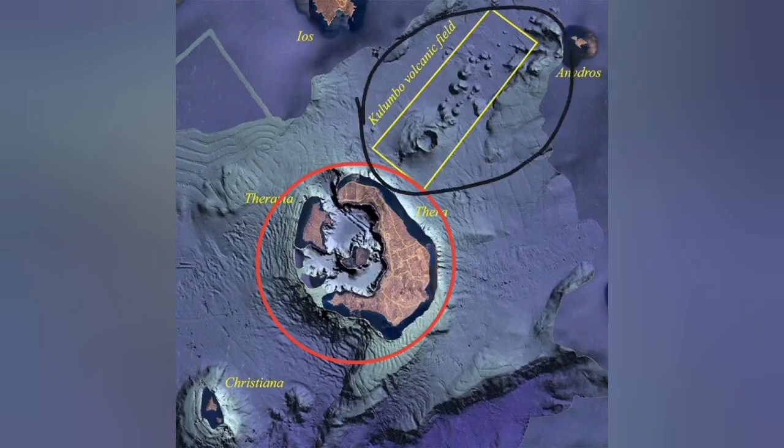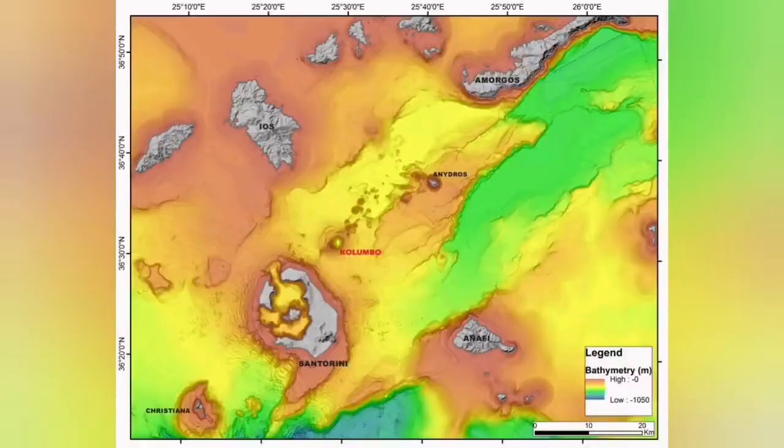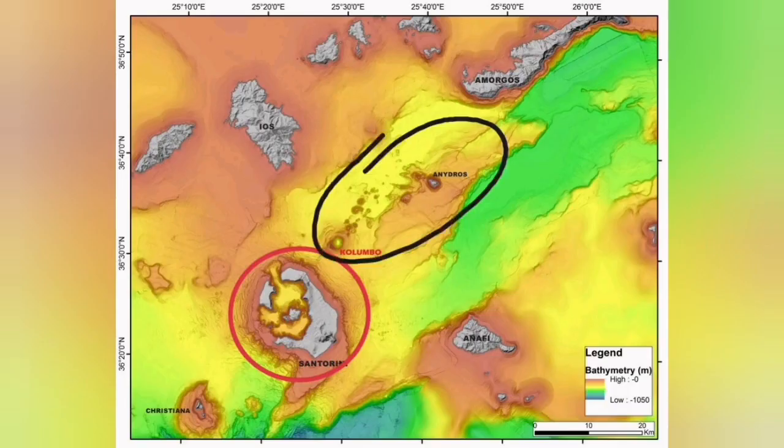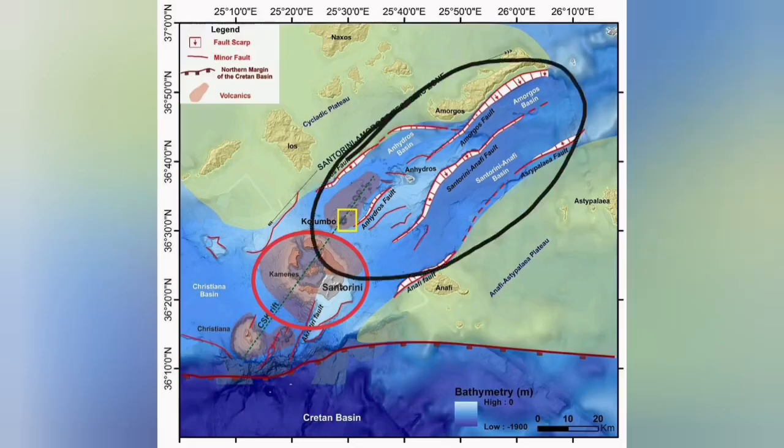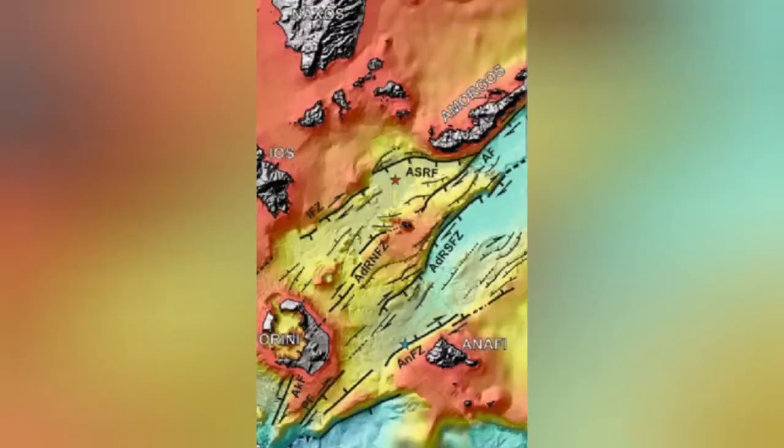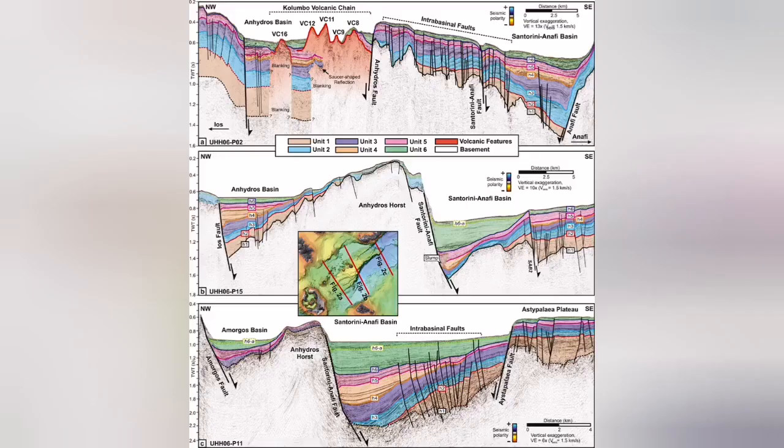But the Kolumbo volcanic field is something that we call a back arc basin, where the extension of the earth crust is due to the subduction and here due to the movement of the Eurasian plate and the Arabian plate, which created a complex structure where the extension has created fault lines. Fault lines led to graben, and through those we had some eruptions, underwater volcanoes, sea volcanoes happening there. I will highlight that area.